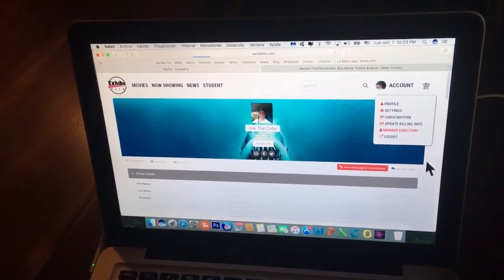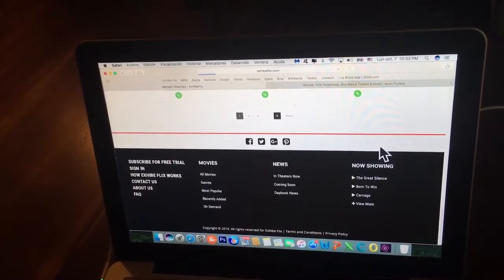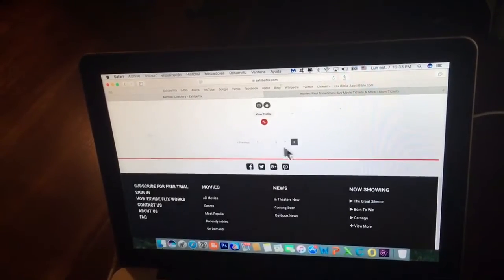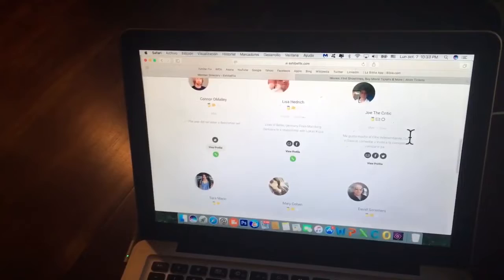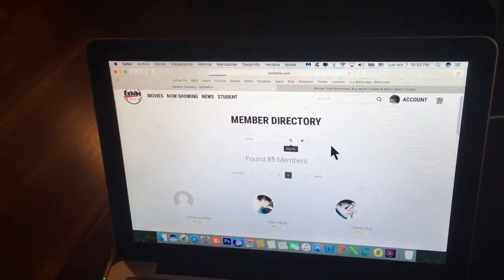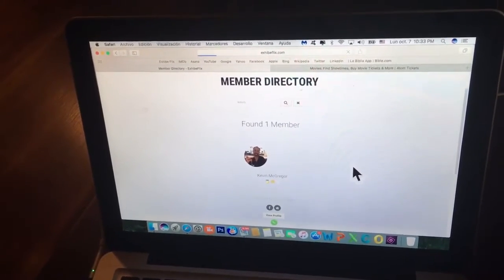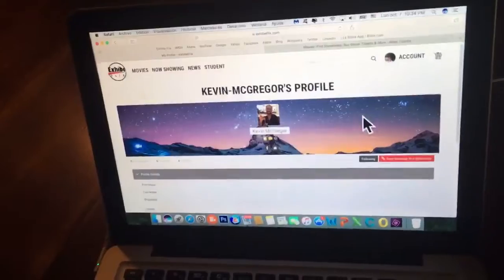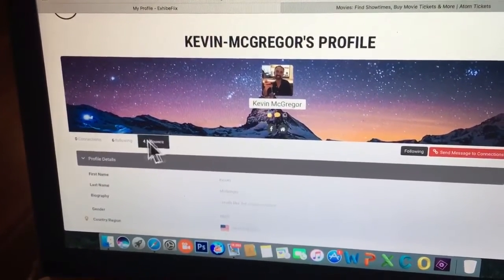Now, for example, another cool thing here. Let me go back into my member directory. Let me show you something that's really cool here in the member directory. For example, I go into the section and I want to find somebody I know in particular. So I'm going to type Kevin's name. So I go into the search section for the member directory and I type Kevin here. Oh, there's Kevin McGregor. And I can go directly into his profile. And again, he designed his profile, put on his photograph. I can see that he's from the US, and I can again do the same thing. I can watch his Facebook, I can instant message, I can see his followers, I can follow him as well.